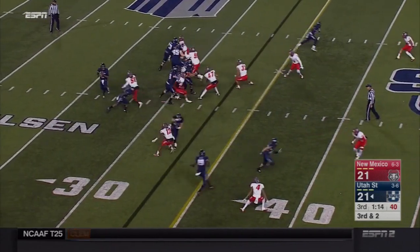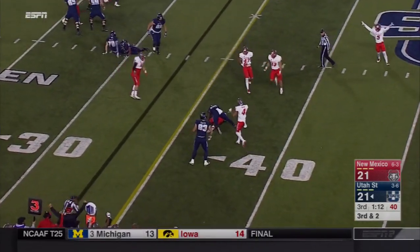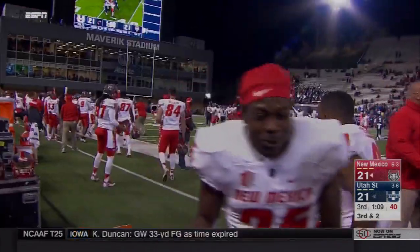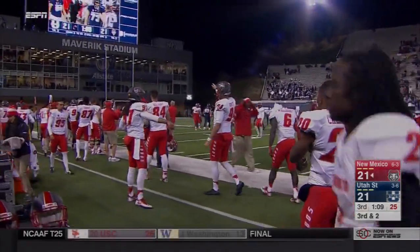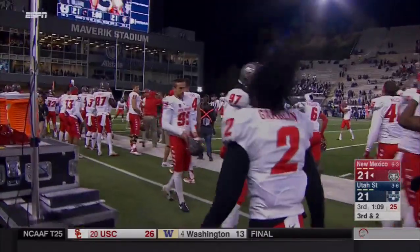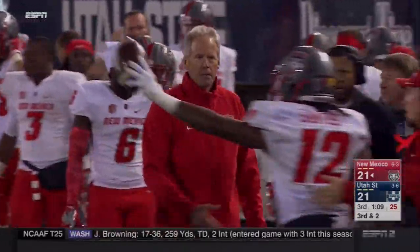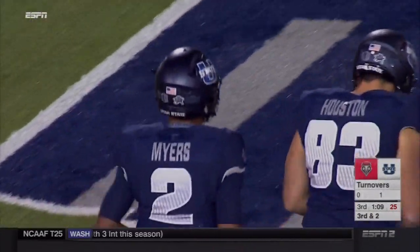Here comes the pressure. Got rid of it in time, but there is Carson. He did pick it off. Rolling on the field was an interception. In fact, the line judge says he picked it off, and then New Mexico another was waving incomplete, but the call right now on the field is an interception for Ryan Santos.